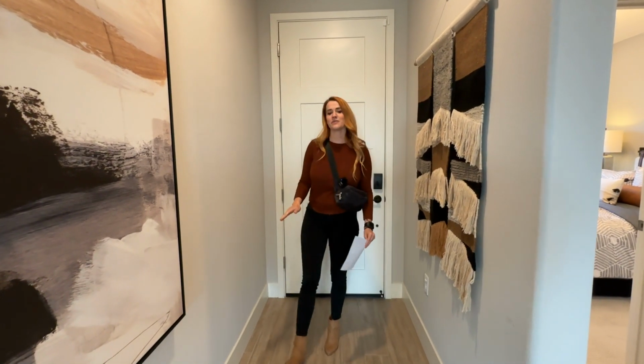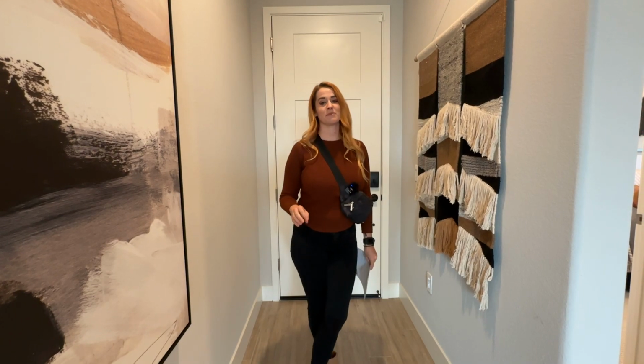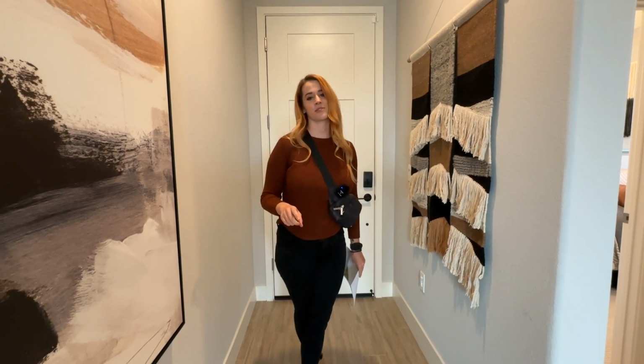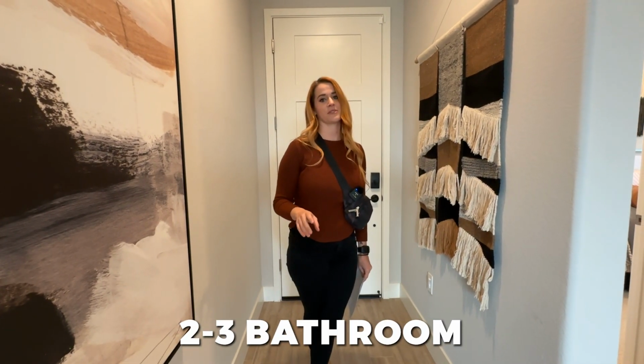All right, so right now we're at Tri Pointe Homes, specifically the Eastwood Development. This home is going to be the plan for its 2,038 square feet. It's a 3, possible 4 bedroom with 2 to 3 bathrooms. So let's go check it out.